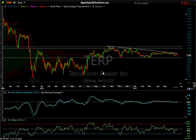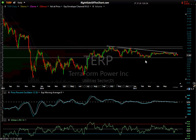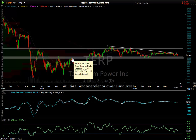TERP, here's another one, TerraForm Power, TERP. Look at the nice downtrend line. You have support here, so you can play this one of two ways. If it pulls back down to the support level, look at all the reactions that we've had in the past. A lot of reactions back here, here, reactions from below back here.